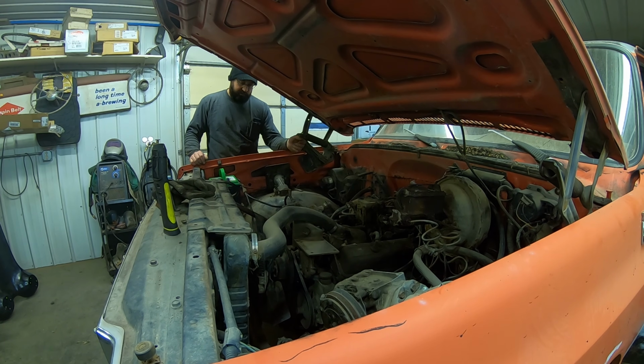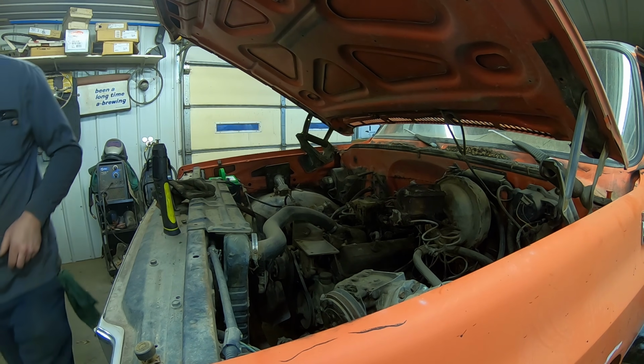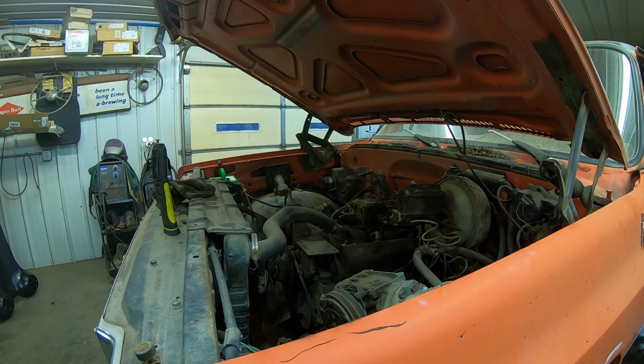Blew some air in the fuel tank to try to push that fuel up here. I don't know if it's a good idea or not, but see what happens. Duff Dog's ready to go for a ride. What are the odds it goes, Duff? Oh, you're excited. Must be gonna go.